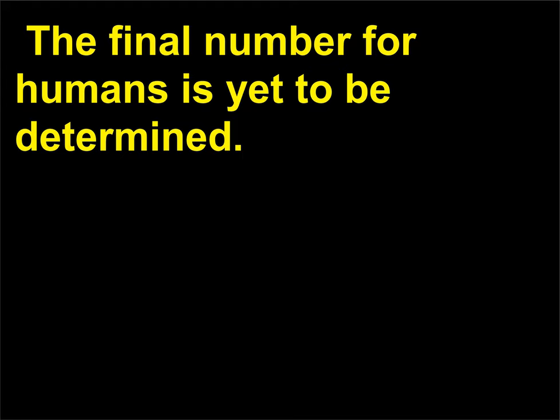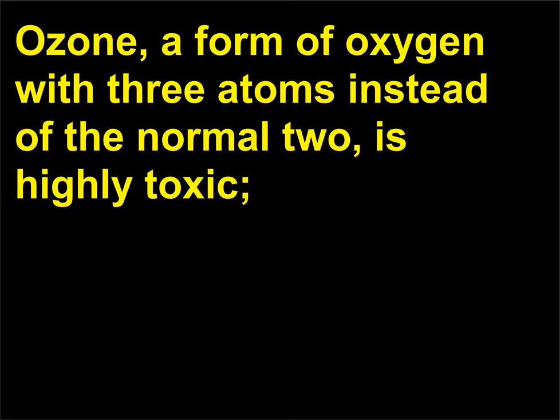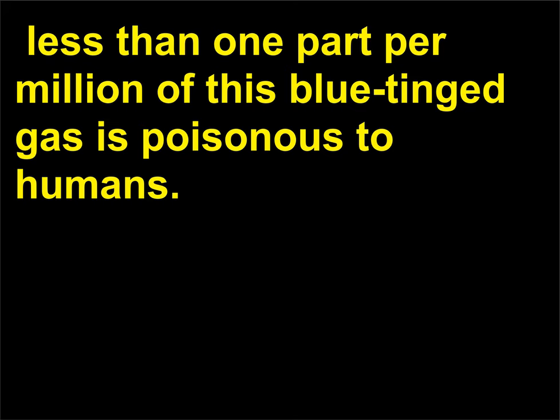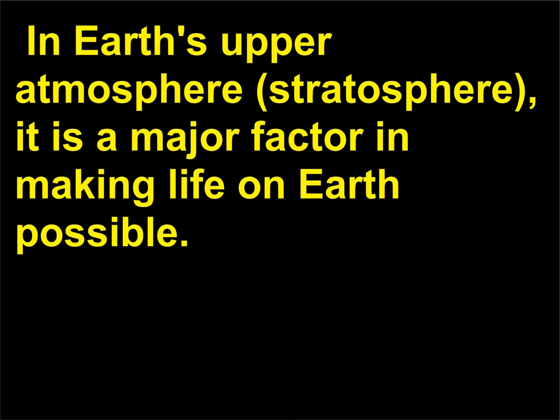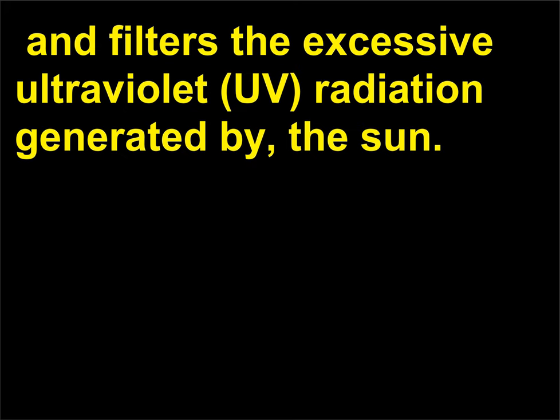Is ozone beneficial or harmful to life on Earth? Ozone, a form of oxygen with 3 atoms instead of the normal 2, is highly toxic. Less than 1 part per million of this blue-tinged gas is poisonous to humans. In Earth's upper atmosphere, the stratosphere, it is a major factor in making life on Earth possible. About 90% of the planet's ozone is in the ozone layer. The ozone belt shields the Earth from and filters the excessive ultraviolet, UV, radiation generated by the sun.